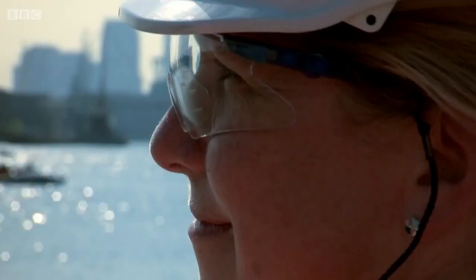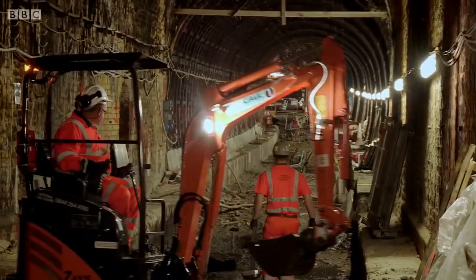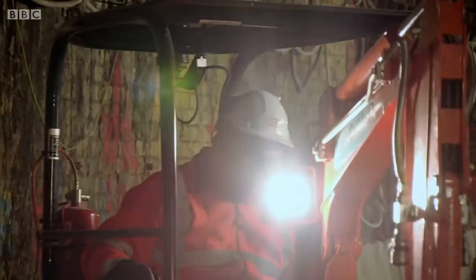Linda Miller heads a team that is attempting to rebuild this old tunnel to make it suitable for modern high-speed trains. The mission for the Connaught Tunnel team is to turn a 135-year-old beautiful piece of Victorian architecture into a state-of-the-art modern tunnel. The tunnel as it stands is too small for Crossrail's rolling stock to squeeze through.